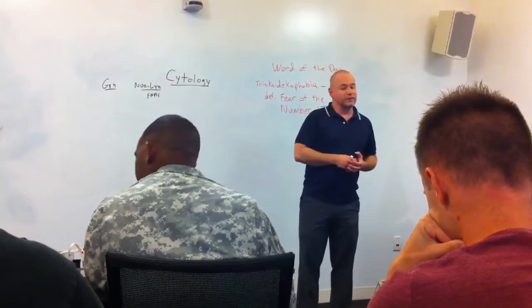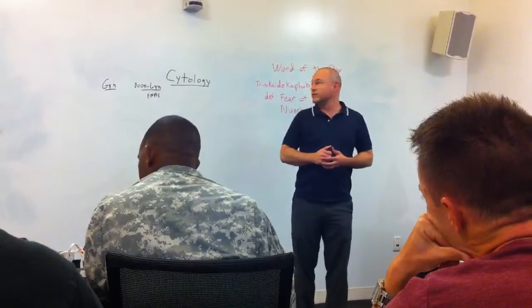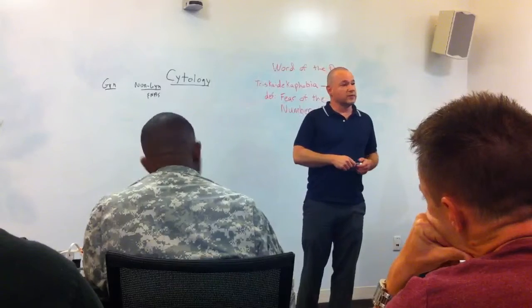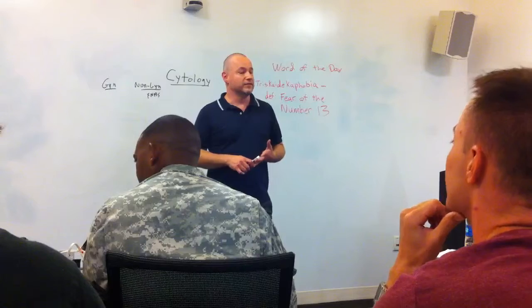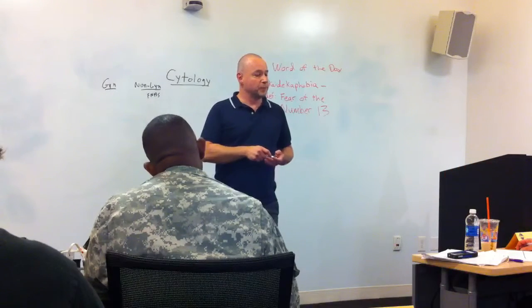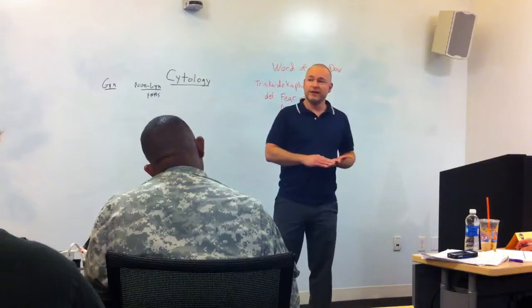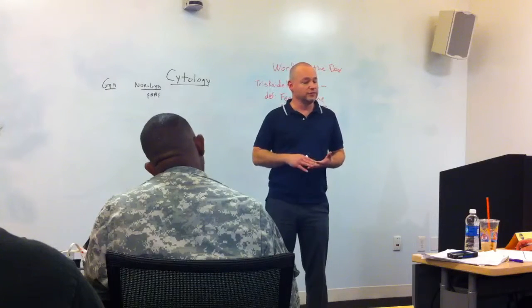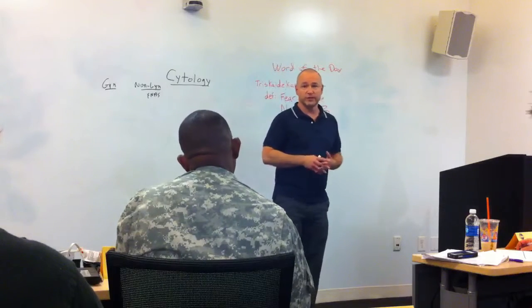The other type of specimen I look at, like I said before, is non-GYN, and those include the fine needle aspirations. Those are collected by a radiologist, usually in CT or ultrasound. He'll use a long needle and guide it into the area that needs to be sampled, then withdraw the cells. We spread them on a slide, they're stained and taken to the pathologist, who will give a diagnosis and let the radiologist know if it's malignant or not.